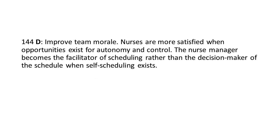144D. Improve team morale. Nurses are more satisfied when opportunities exist for autonomy and control. The nurse manager becomes the facilitator of scheduling rather than the decision-maker of the schedule when self-scheduling exists.